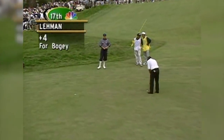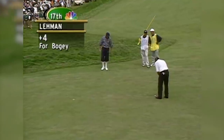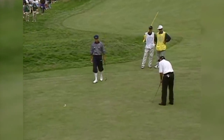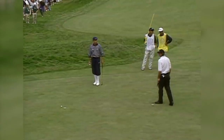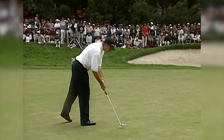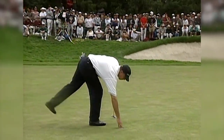Now Lehman for his bogey 5. And this is the first hole I think we've seen a certain resignation from Tom Lehman. Tom doubles 17 to go to plus 6.